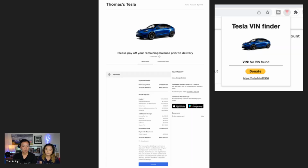So this was the screen that greeted us 2 days ago when I released that video. So the performance Model Y is what we had, and it outlined on the screen there on our accounts page the pricing schedule, as you can see there, and all the taxes as well. And the only step remaining now was to pay this balance, $106,000, whatever it was, and then wait for the delivery date. And that car was basically ours.